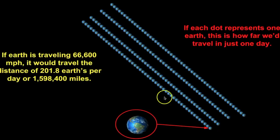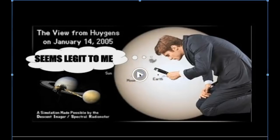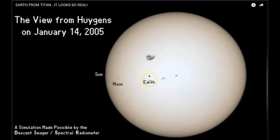So, quite the journey for just one day. I put out a video of this image of Earth from space, taken from Titan, when I think the spacecraft was called the Huygens spacecraft, but they were going to Titan. They sent us some footage of the Earth, as you can see in this little dot here in the thumbnail I have, and the moon passing in front of the Earth, and I will let you see that. So here's the Earth right here.